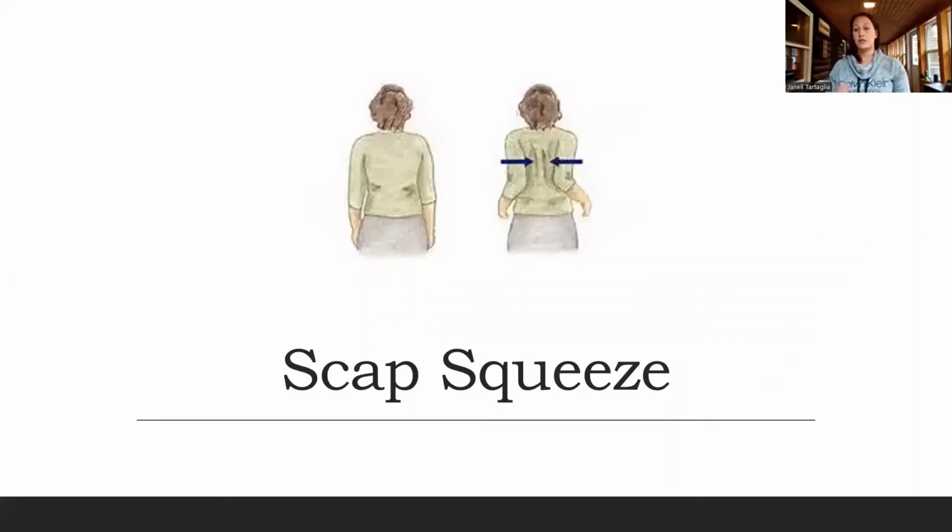So this is a nice thing to do, doing 10 every hour, especially if you're sitting at the computer a lot. If you do a lot of lifting and things like that all day, these muscles up front get so tight and the muscles in the back get really, really weak. This is a nice way to start pulling everything back and strengthening. It's a really subtle motion. Nobody really has to know you're doing it. I like to do a lot of things in the car, so it's a nice thing to do when you're in the car as well.